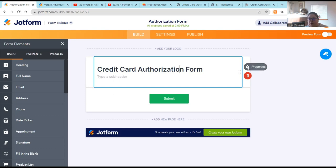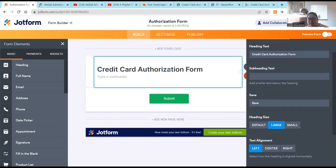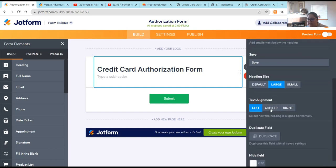This is to the left. If you want to center it, you can hit properties here on the side. And then it's going to give you the general information about this header. So you can edit here in the form itself, or you can edit over here on the side. You can add your subtext down here. Text alignment. This is where I hit center, and then it moves it right to the center of the form.